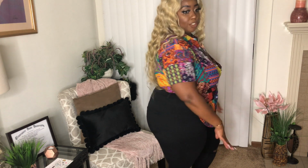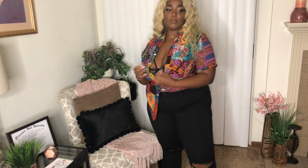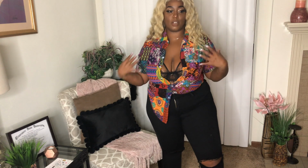So we have these 2 pieces that are both from Rosegal. This multi-patchwork type of shirt, like it's all one fabric, but it just looks like it's patchwork. I've styled it with some little cutout jeans and this bralette for a little peekaboo detail, and I just think it's so cute. This is actually a men's shirt, and I just think the black with the black and then the pop of all these different colors really just calls attention to the outfit, and it's so simplistic.